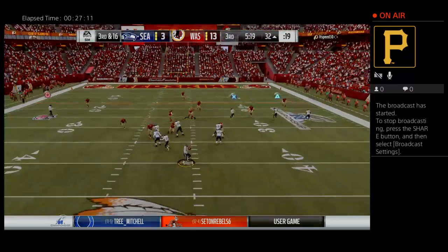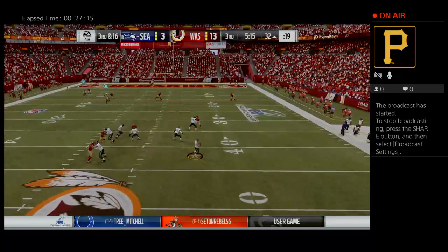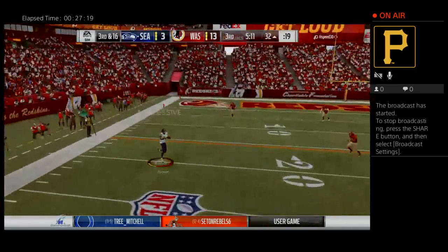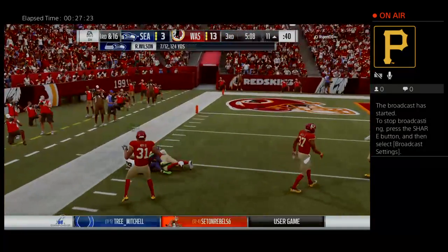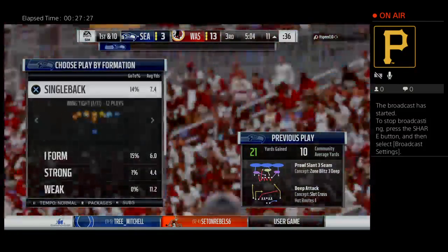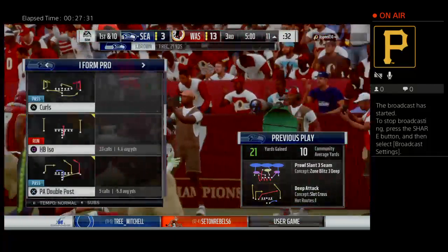3rd and long, it's Wilson. It's complete to Jerron Brown. And he gets this one inside the 15, just a yard or 2 shy of the 10. The 21 yards there as they convert on 3rd.